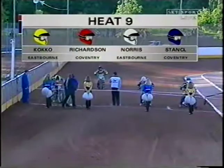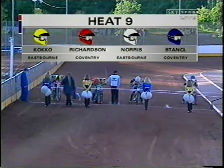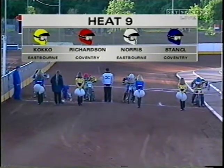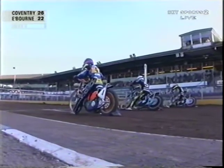Winner in the reserves heat, in the early heat. Heat number 3 goes from gate 1 on the inside, David Norris, next to him for Eastbourne. It's Lee Richardson from gate 3 and Petri KOKKO from the outside. Lee Richardson, these two teams in the top 3 in the league. Eastbourne top, Coventry third as it stands going into this meeting.